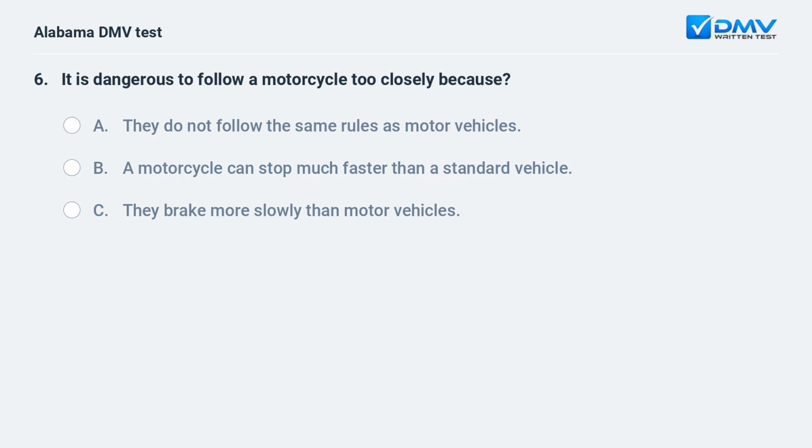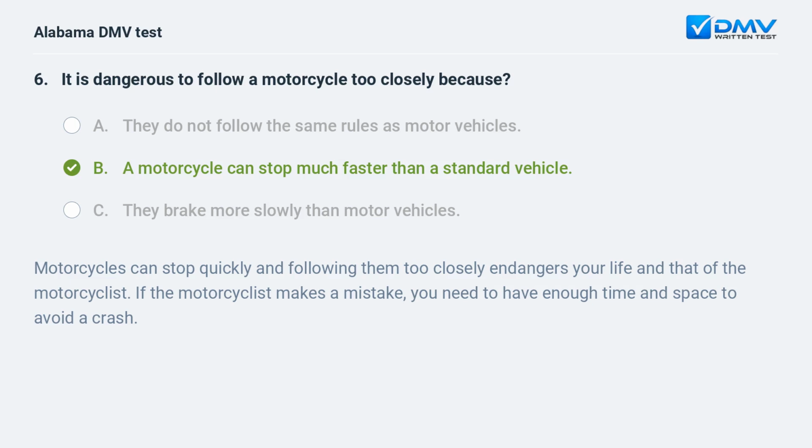It is dangerous to follow a motorcycle too closely because A. They do not follow the same rules as motor vehicles. B. A motorcycle can stop much faster than a standard vehicle. C. They brake more slowly than motor vehicles. B. A motorcycle can stop much faster than a standard vehicle.